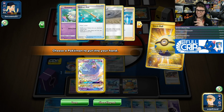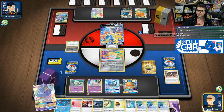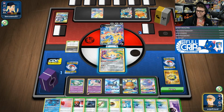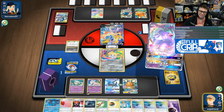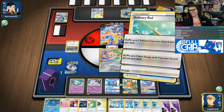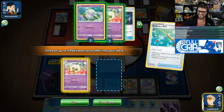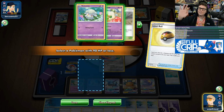All right. We've got the Rod is in the deck, chat. We can do this. The Rod is in the deck. First, we're going to do this. We're going to draw into the Rod. Yeah. All right. Just 2 Pokemon. Yeah, very good. Yes. Yeah, we're totally fine.